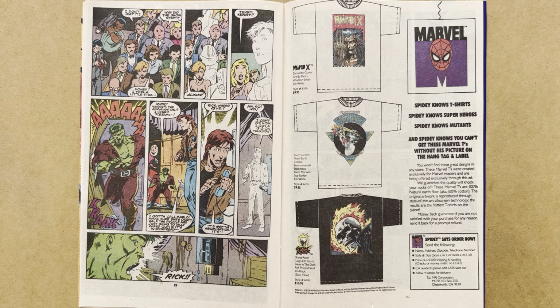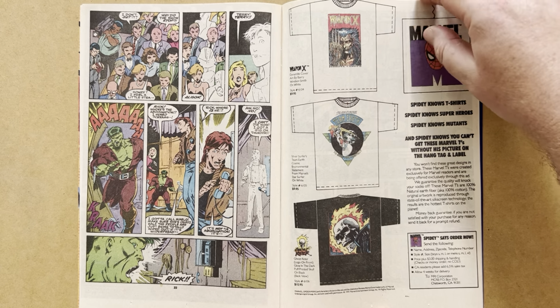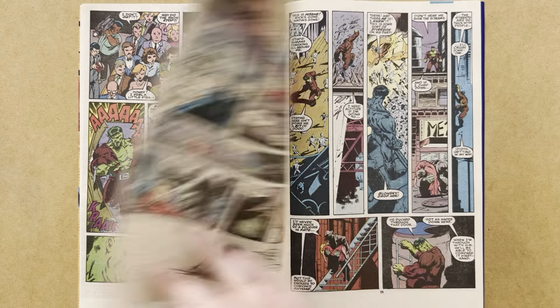"I can't die now. I got a gig on Thursday." So he goes out with a joke, and the Hulk is shocked there. Like I said, Rick is important to the Hulk.